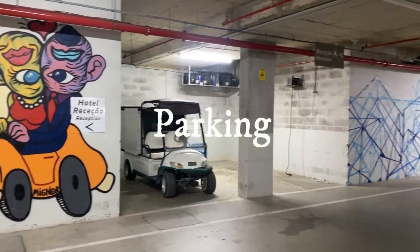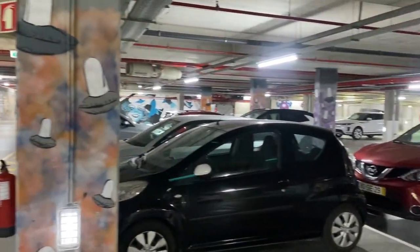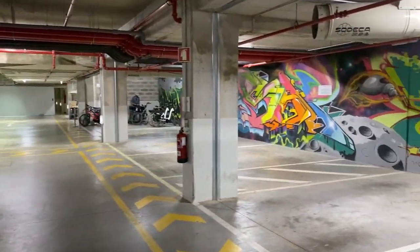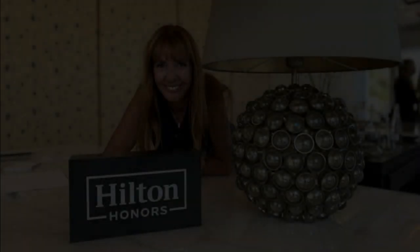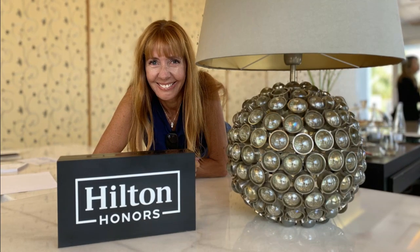Let's talk a little bit about the parking. The parking at this resort is free. It's located in the basement of the hotel. Okay, so let's talk more about the hotel. The Conrad is a Hilton brand, so if you are part of their Honors program, you get your normal perks here.